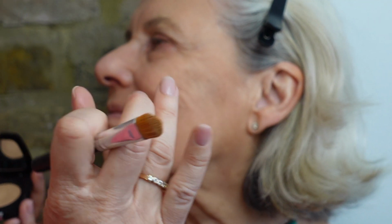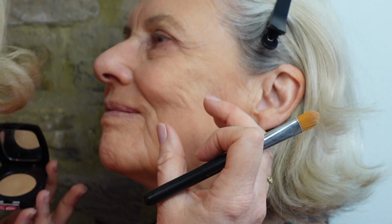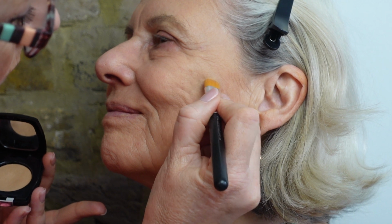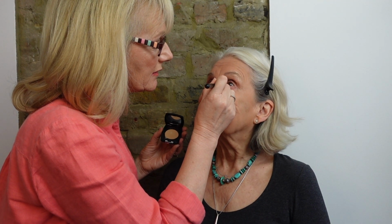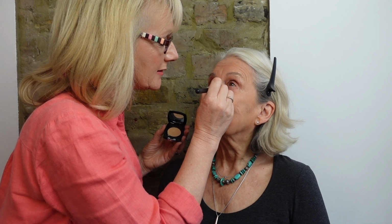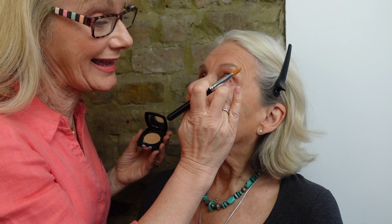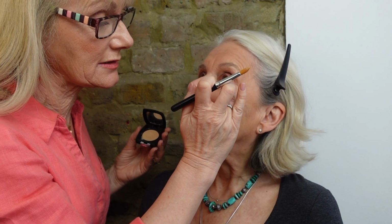And I'm using a stippling action and then just a patting action, so the warmth of your finger just melts the concealer into the foundation so it doesn't look like it's sitting on top. So I'm now putting a little bit into the corner of Caroline's eyes, where it's often a little bit bluey, and it will just brighten them. And then again stippling around the eyes, and then again using the tapping action of my ring finger just to melt.